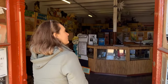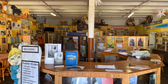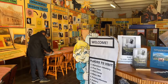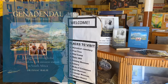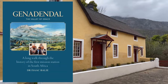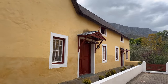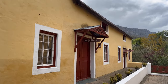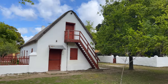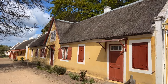Dr. Barley is such an interesting and colorful character, and he can recite poems and tell tales in a very entertaining way. What I find so interesting about Dr. Barley is during the COVID pandemic, he decided to write a book about the history and importance of Genadendal. We found his story, which he also has in the book, is the story about receiving President Nelson Mandela at Genadendal in October 1995, very interesting, because this directly resulted in President Mandela renaming the official presidential residence in Cape Town to Genadendal.